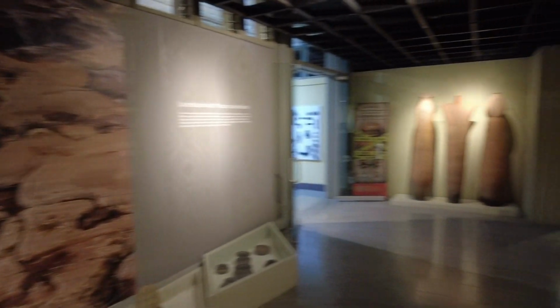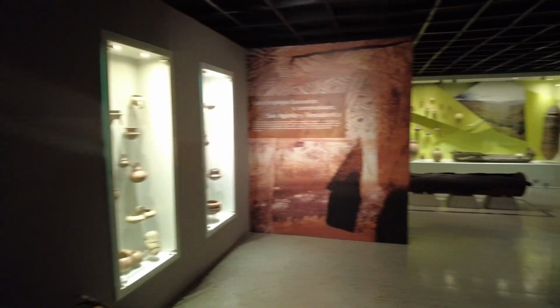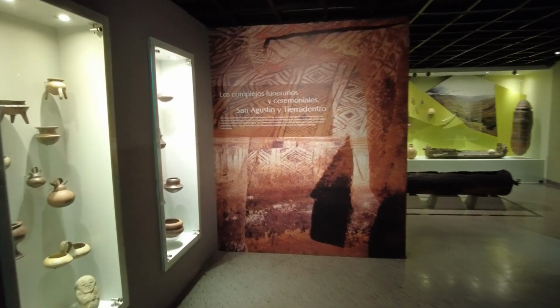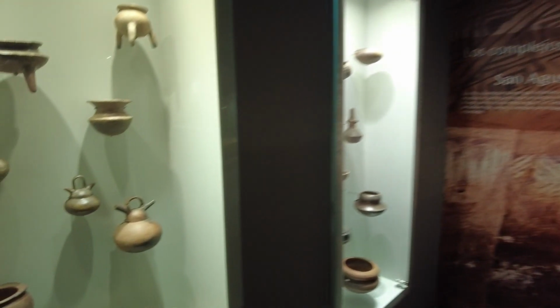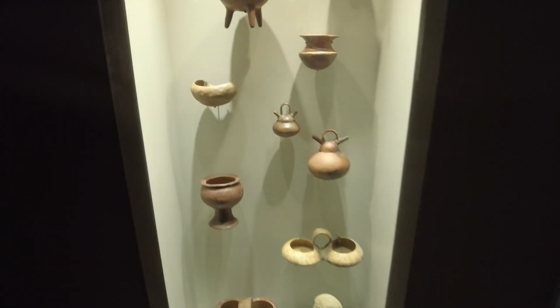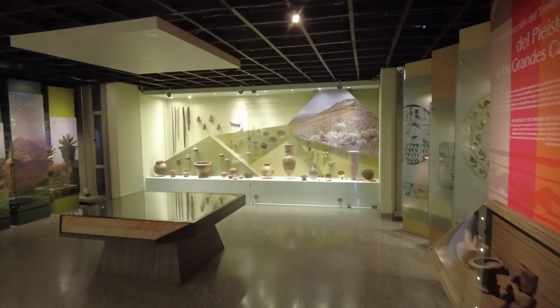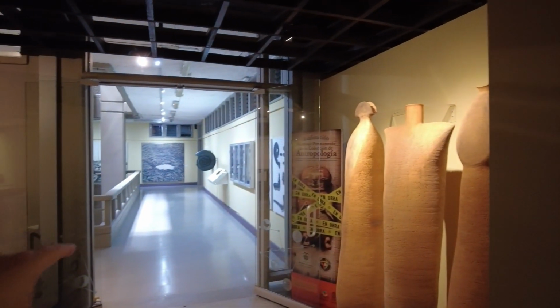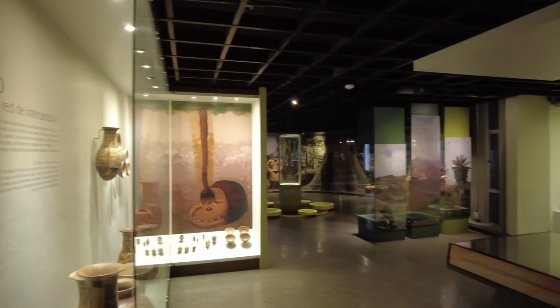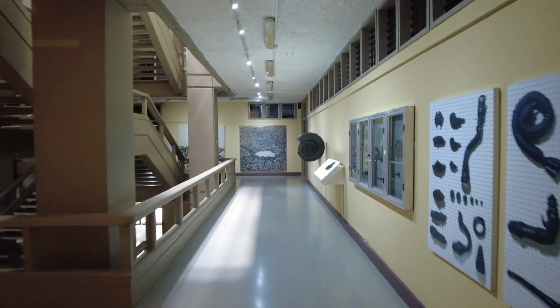They definitely have a much larger collection here than I thought they were going to have when I first decided to visit this museum. I'm pleasantly surprised by this. It's very, very cool. And this is where we started out, actually. We came in through this door, we went around this way, and then the other hall loops around and ends up right here. Cool. Okay.